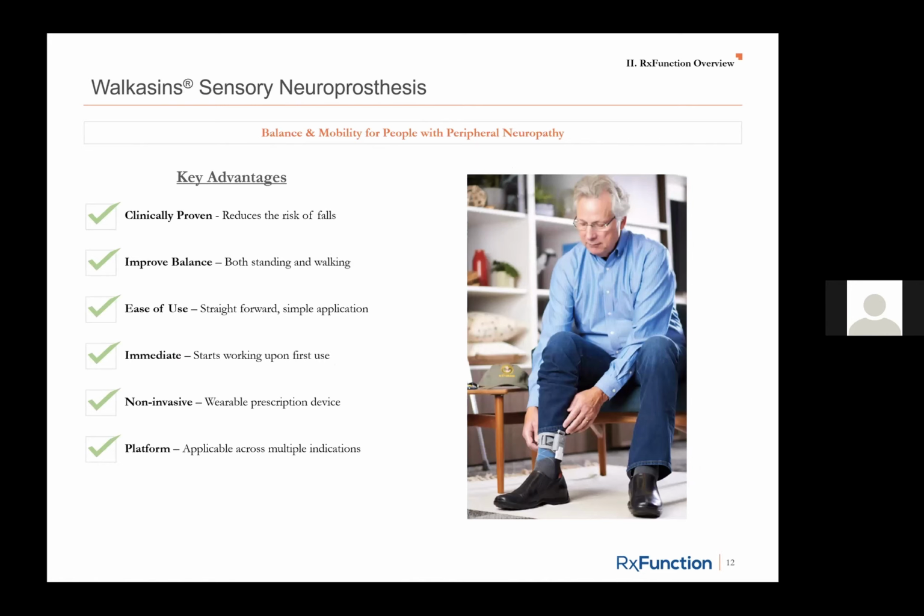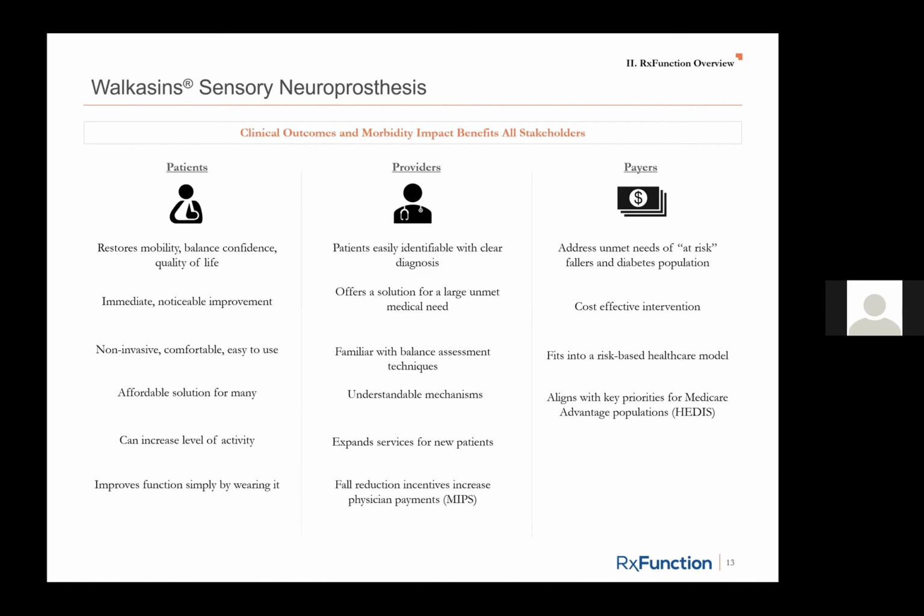So for our Walkison sensory neuroprosthesis, the studies we've done have informed our top-level messages about what the benefits of our technology can be for neuropathy, and they are easy to understand. There have been many opportunities over the last 18 months to expose neurologists, rehab physicians, and physical therapists to these messages, and they're very easy to understand. In addition, we are looking at key messages targeting 3 different groups from a value proposition standpoint.